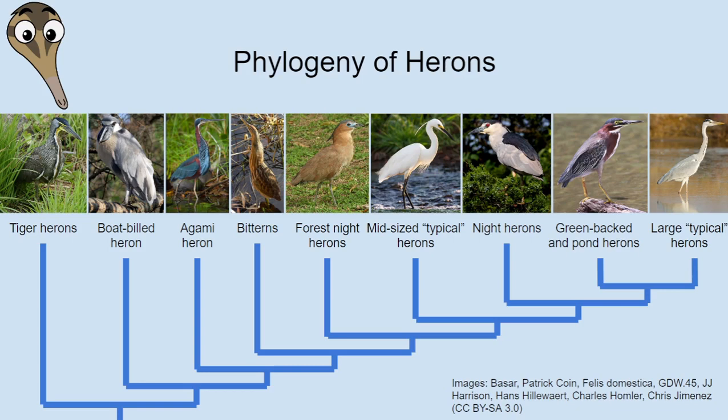Phylogenetically, there is no real distinction between an egret and a heron. Most of the time, the name egret just gets applied to the species that happen to be mostly white in color. So things like the little egret and snowy egret are members of this mid-sized typical heron lineage. But there are all kinds of other herons in this group too.